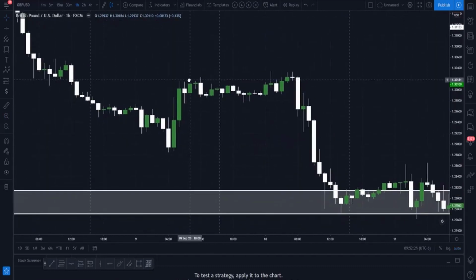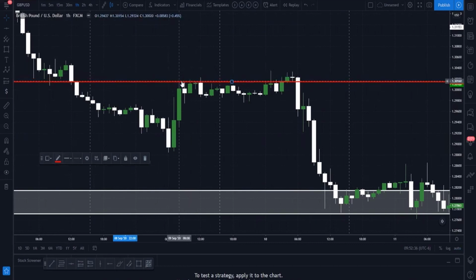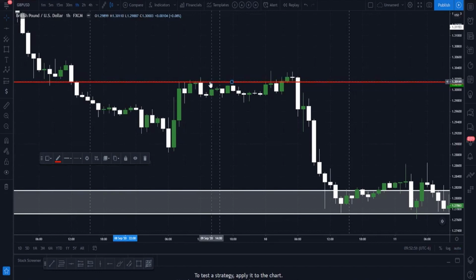So you have what's called a resistance here. Your resistance is here. Resistance is usually areas of equal highs, and support is equal lows. So you see this resistance here. The banks also see it. And the banks are looking at, there's actually two areas where they're doing this.